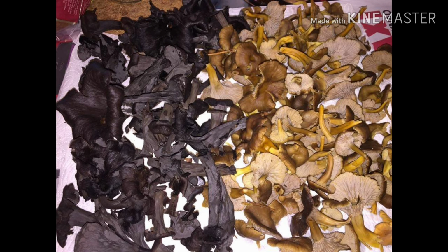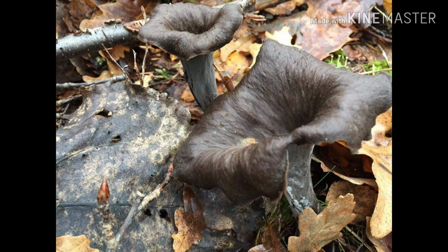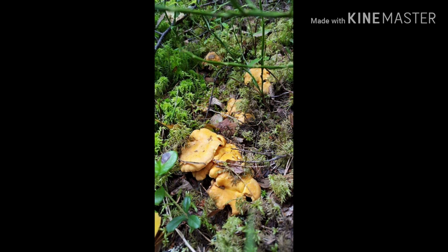So as you see, I have a lot here, and most of the time, if I cannot eat all of them, if I cannot consume them in 1 or 2 days, then I just have to dry them. So these black trumpets, they are very good to dry, and you can even make pasta, especially spaghetti pasta, and use mushrooms instead of meat.